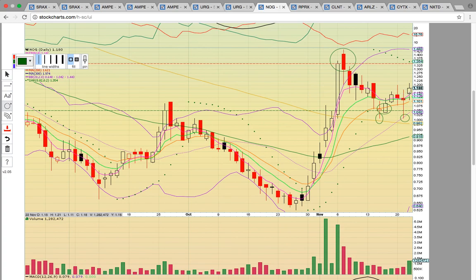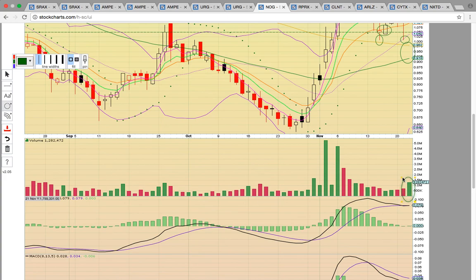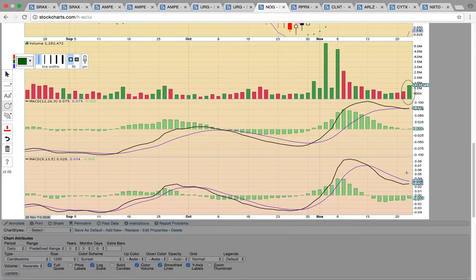And now the candles are back above EMAs 4 and 8. Notice it has the higher low, higher high. It has this uptrend going. The candles are above the middle Bollinger Band. You have the 50-day simple moving average set up here to cross the 100-day simple moving average. That signals the chart's heating up. Notice the volume spike. So volume was picking up in the move above resistance.